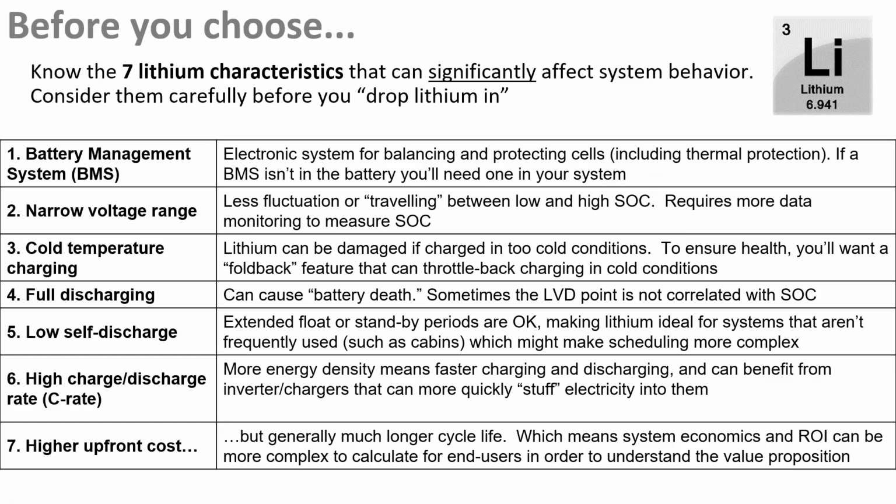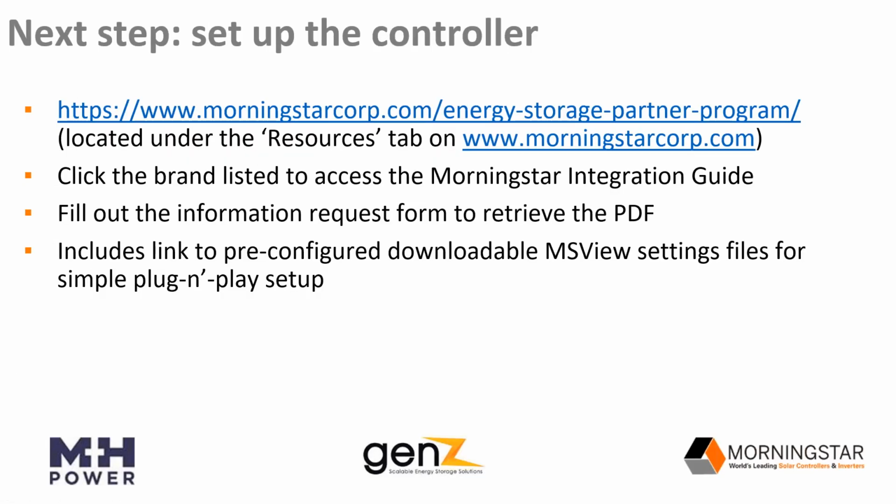Okay, so keeping those items in mind with lithium, now I'll go into the very specifics of how exactly the partner program works with Morningstar, the ESP program, and show you a little bit about how we actually deploy these settings, and these curated configuration files that we have on our website can be downloaded and utilized. Okay, so here's just a little bit of an example.